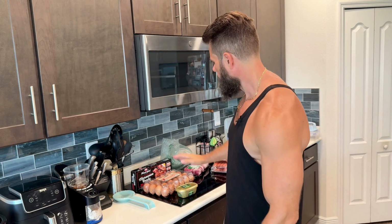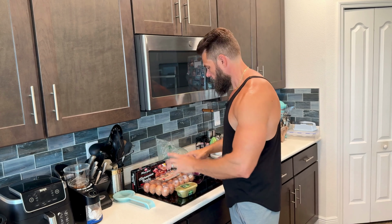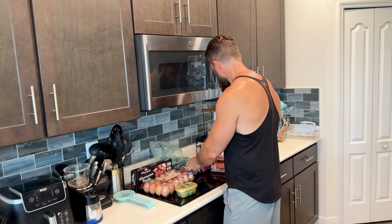Now, breakfast number 3, you can have 4 eggs cooked in butter with steak, and you can't forget more avocados. If you've noticed, there's a little bit of a trend here, okay? Most of your breakfast is gonna consist of eggs and avocado, but the meats are gonna change, all right? So we had the eggs cooked in butter with the grass-fed beef, like I just said, all right? And avocado. Now, the 4th breakfast idea that you could have, guess what?